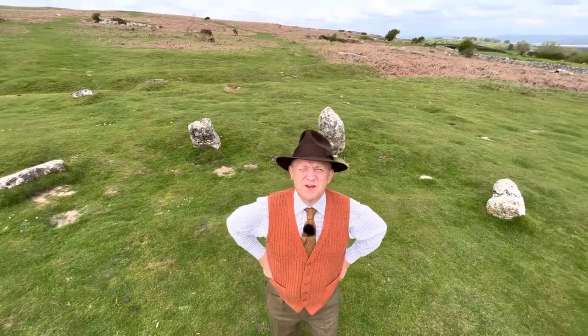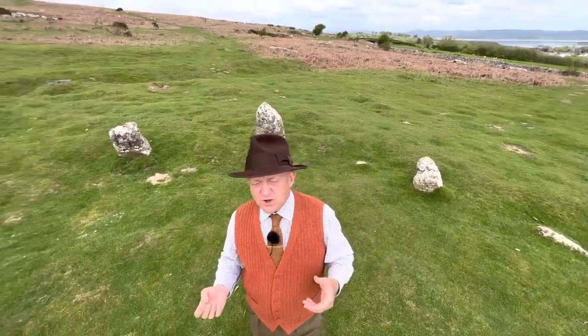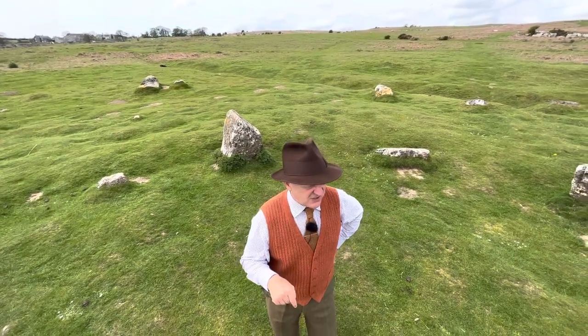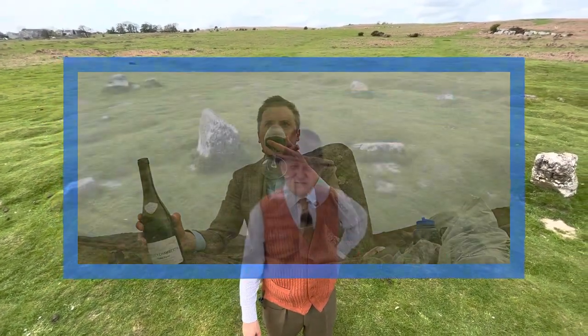Thanks a lot. Very strange things come to mind when you're stood in the centre of a circle like this. You can have all sorts of mystical, magical sort of feelings and a sense of continuity with the past of your far distant ancestors. But today I found myself largely thinking how much Tweedy Outdoors would like to put his little tent up here and drink some really expensive wine.